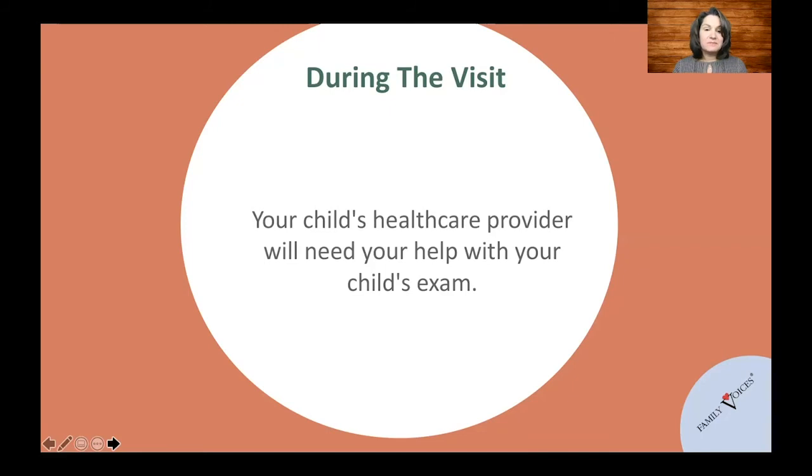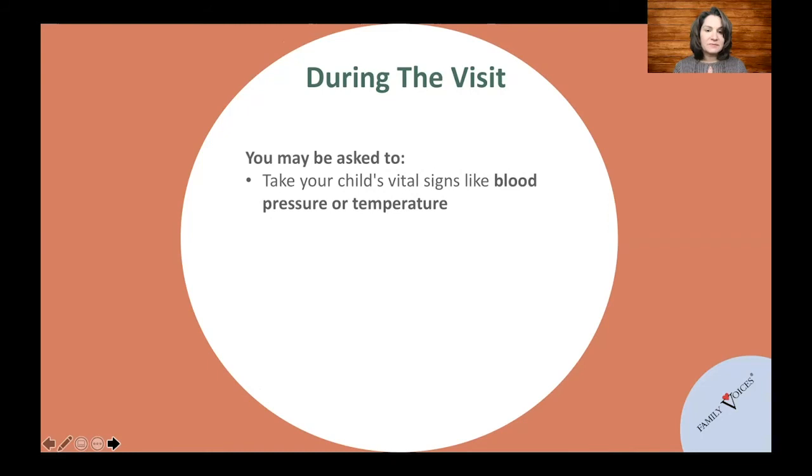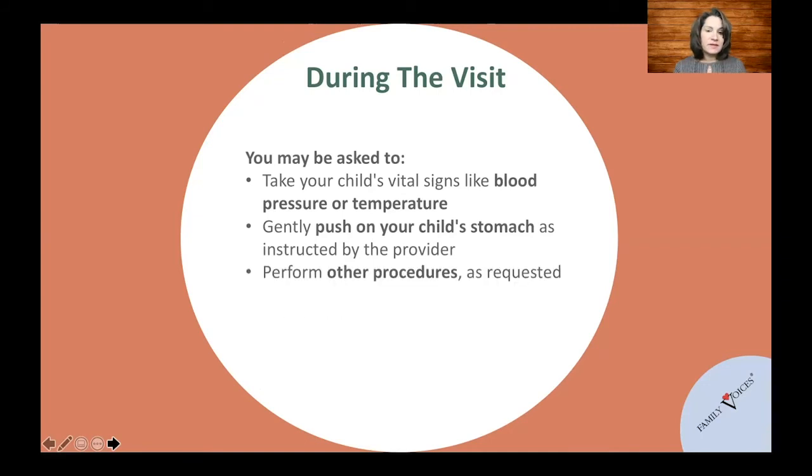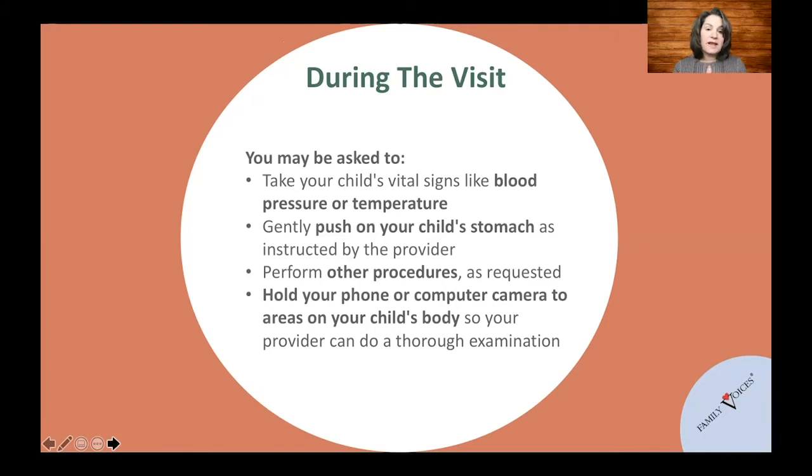During the visit, do not be surprised if your child's healthcare provider needs your assistance, since they are not there in person, to help examine your child or help with your child's exam. What do I mean by this? You may be asked by your provider to take things like your child's blood pressure or temperature. They might ask you to gently push on your child's stomach or perform other procedures as requested. They also might ask you to hold your phone or computer camera to areas on your child's body so that the provider can do a thorough examination.